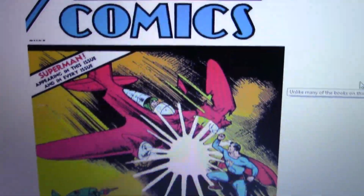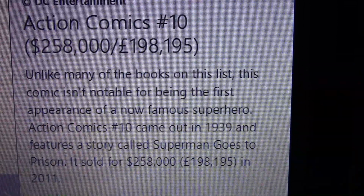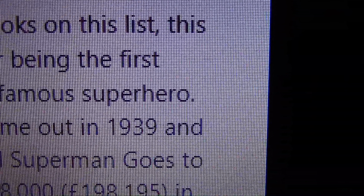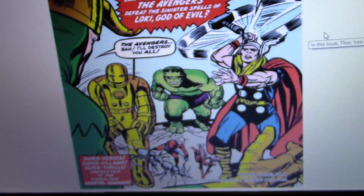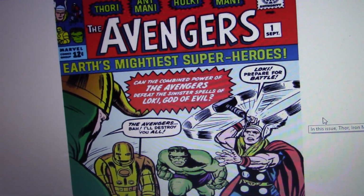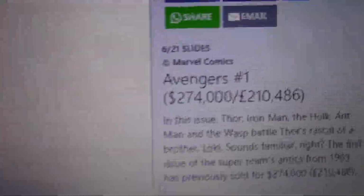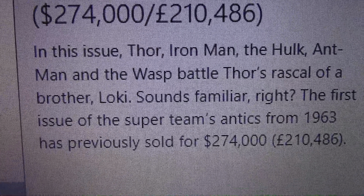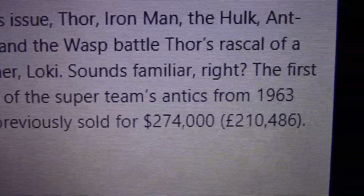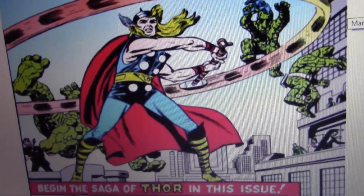Action Comics #10 sold for $258,000 and came out in 1939. Here's the Avengers #1. This comic was from 1963, and it sold for a whopping $274,000. This is the first issue that has Thor in it.